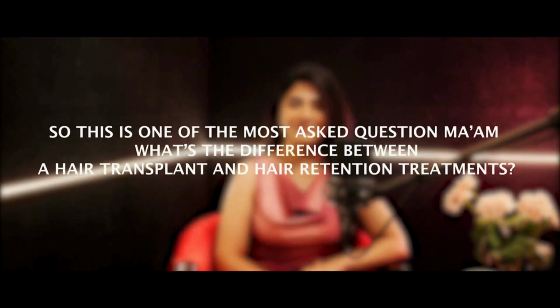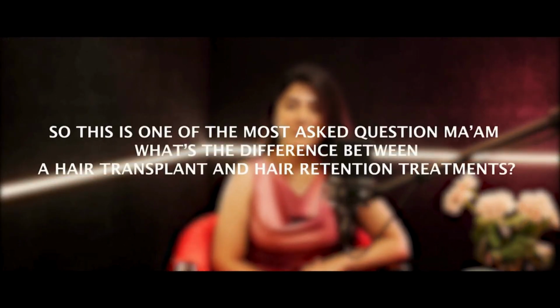So, this is one of the most asked questions: what's the difference between a hair transplant and hair retention treatments? I like to broadly classify hair treatments as retention treatments and restoration treatments. Retention treatments majorly focus on retaining your hair, strengthening your hair, or delaying your balding. Under these are supplements, topical applications, PRP, GFC, stem cells, and everything that has come now.